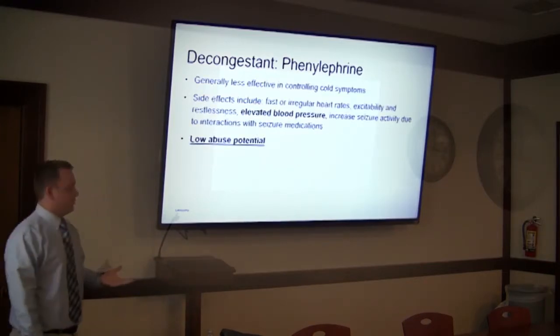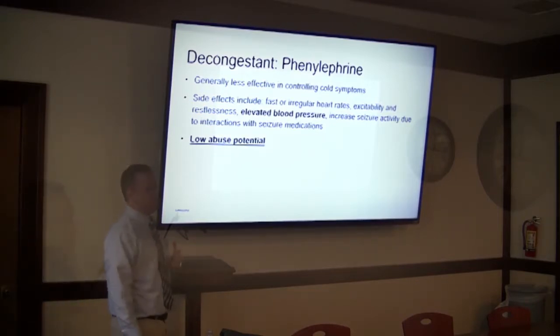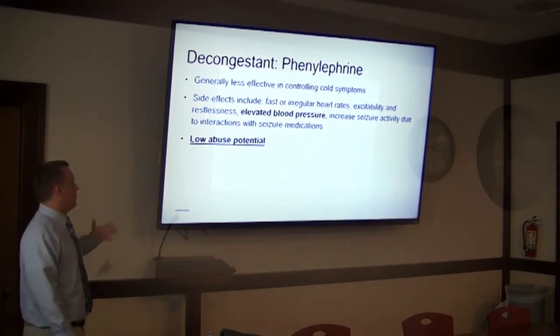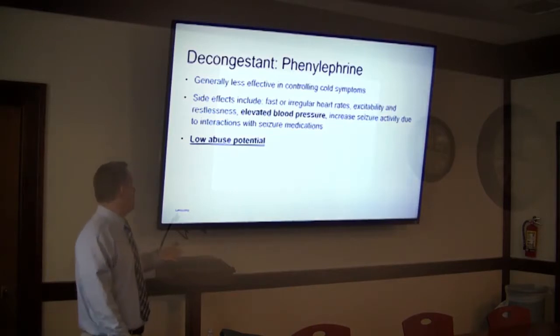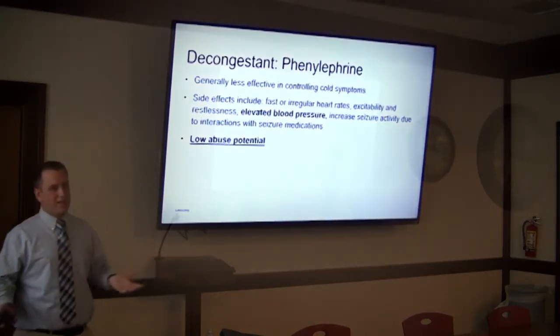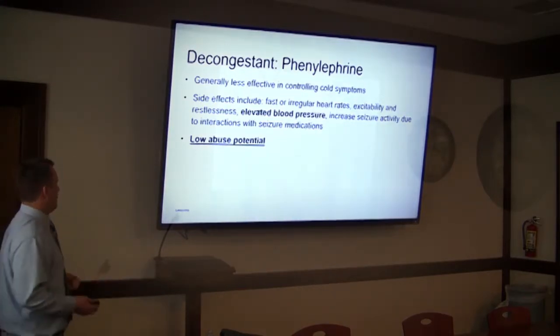A safer alternative that they came out with is phenylephrine. This is widely available in a lot of cold and cough products that you can find over the counter. It has a lower abuse potential. It can't be turned into methamphetamine, but it still causes elevated blood pressure. So once again, if you have high blood pressure, this medication probably isn't the best for you.